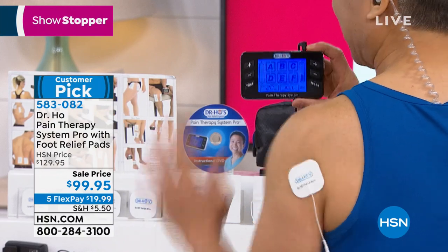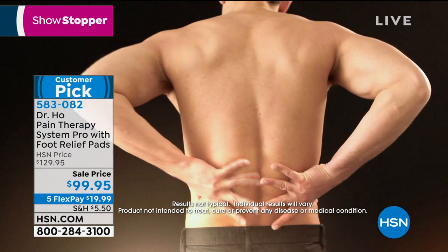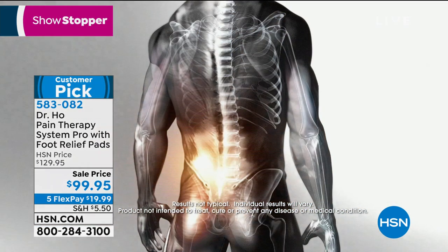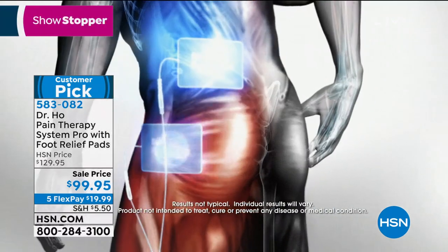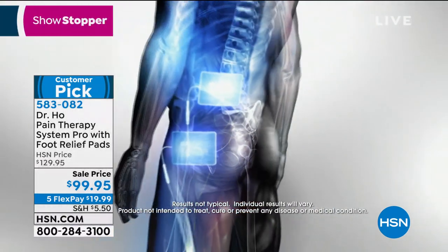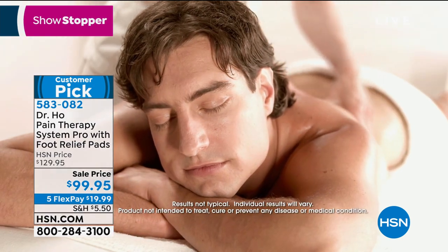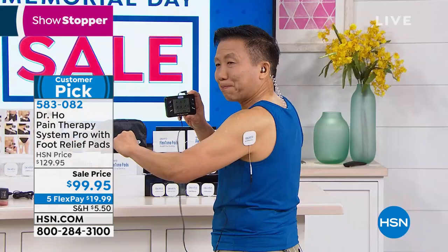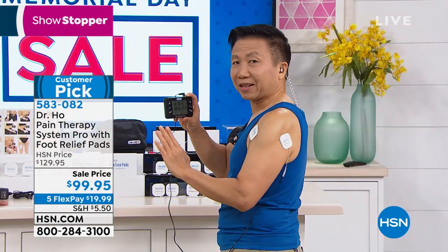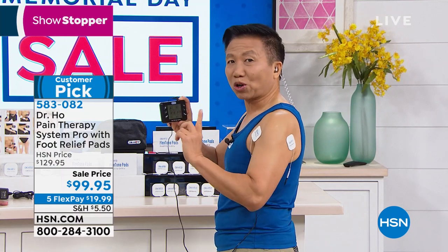This machine sends gentle but very powerful impulses to stimulate the nerve and muscle to simulate contraction and relaxation. After a few minutes, say about 10 minutes, you say, wow, I'm having less pain. After about 20 or 30 minutes, you say, I can move so much better without that same pain. I'm not just saying this. I've been working with my patients and customers worldwide. This works. If nothing ever worked for you, you've got to try this.